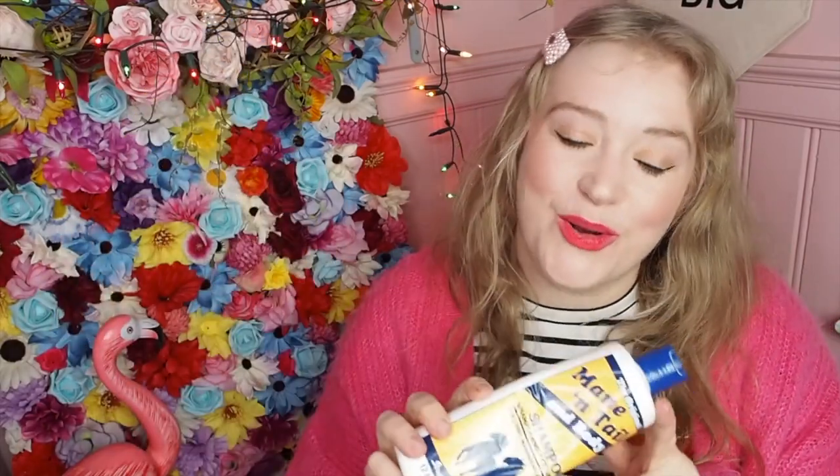Next, I've got Mane 'n Tail and body. I like this because it made a little appearance in Blades of Glory. And apparently my mum used to use it on her horse as well, which I think is really sweet. But it's basically a horse shampoo, but you can use it on humans.